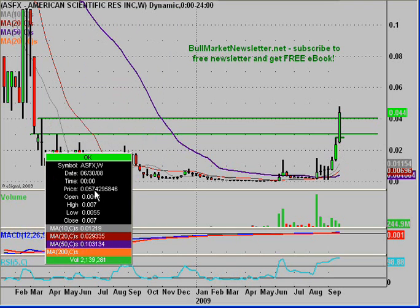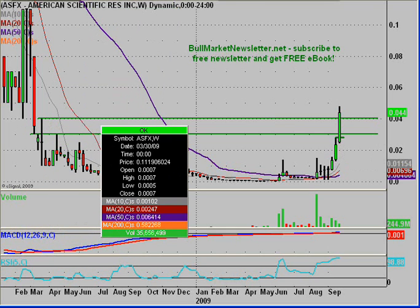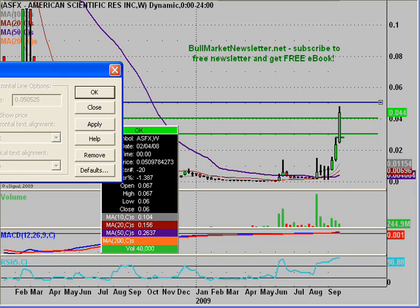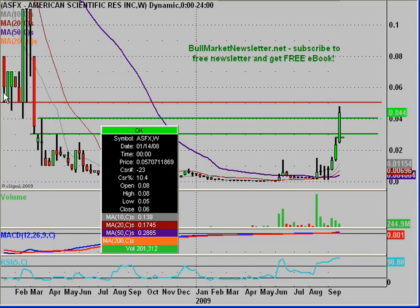Now, resistance wise, this thing's just been such a monster. For this one, there's a bunch of price congestion here. So that looks like it's going to be the next support or resistance level. What I mean by congestion is if you look over here, you can see how there's a bunch of lows and just lots of price action right around this area here. So that's why I'm picking that as a resistance. So let me change this to red. And the low here of 5 cents is going to be the next key area of resistance.